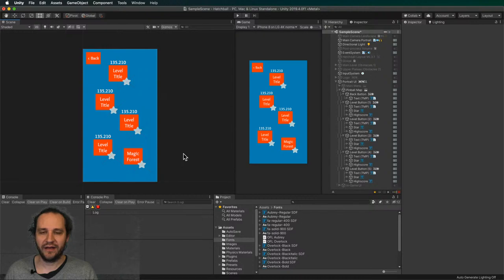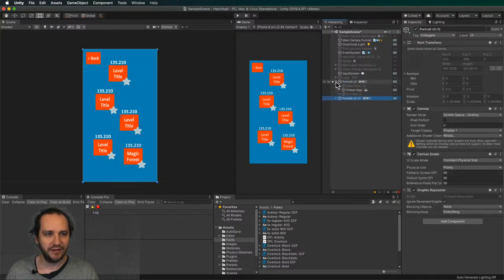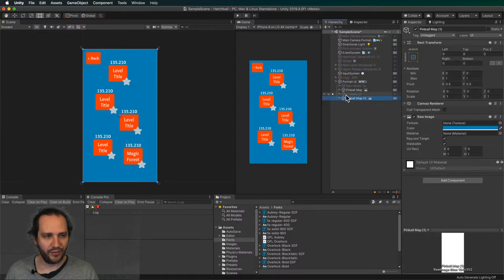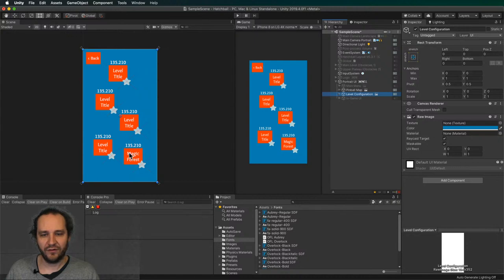Alright, so that's basically what we have here. And then I'll make one other, and then I'm going to start putting it all together. This is one where we really did not finish yet, but we're getting somewhere with that. So I'll just probably tweak that next time. Oops, cloned my entire UI there. Pinball map. New menu is level configuration.